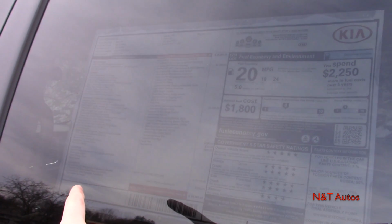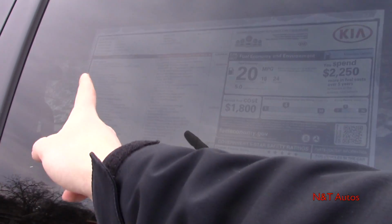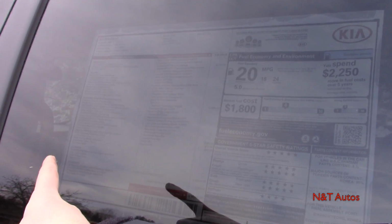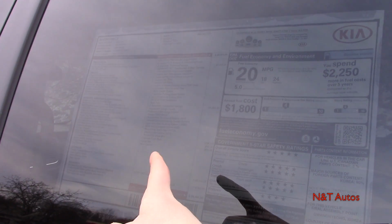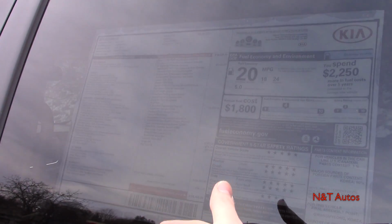Alright, before we actually get into the details of this car, I wanted to show you guys the window sticker like we always do. So over here, just going over some of the window sticker features. This is all of our standard features right over here. And if we work our way over here, we have our optional features. We do have a couple of packages and options that are added on to this LX to make it an even nicer minivan than it already is.